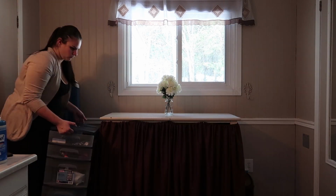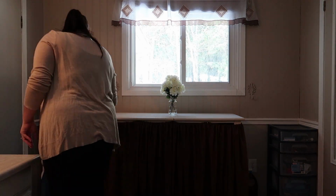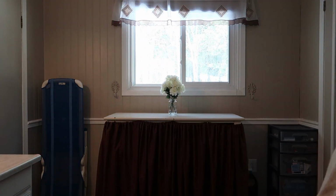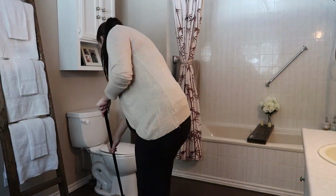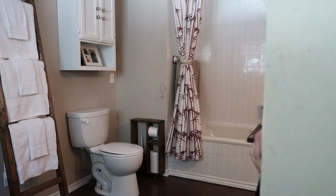So here, of course, I'm just kind of moving things around, trying to figure out how I'm going to put things for the photos, and actually I do end up removing all of the random items that are beside the window. So here, of course, I vacuumed and mopped, and then I'm ready to take my photos.